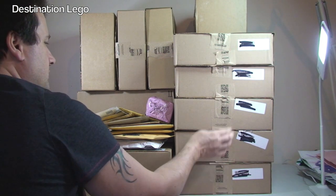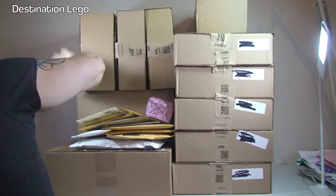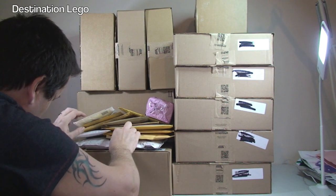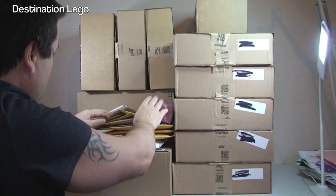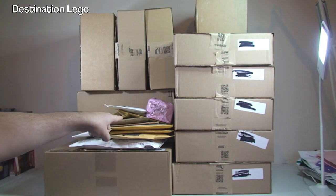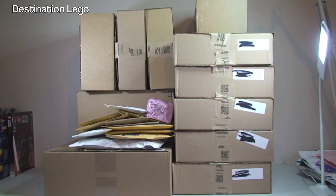We've got 11 boxes. Down here we've got round about 12, I think there's 12, might be some smaller ones. Let's say there's 12 smaller packages, and they're a combination of Bricklink and eBay. So in total, that's going to give us 23 items to get opened up.